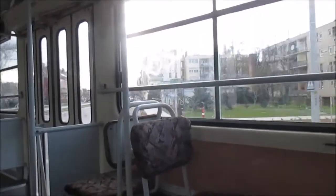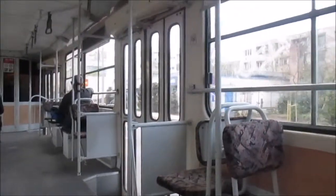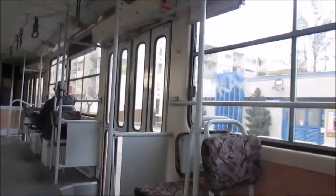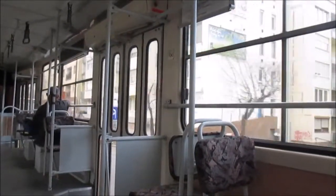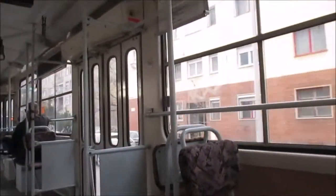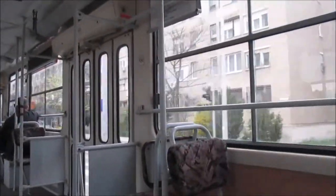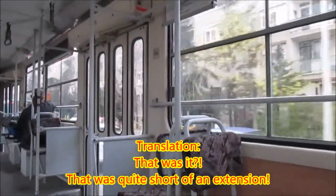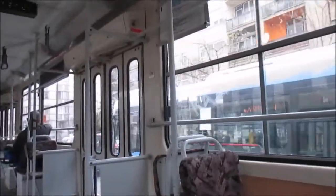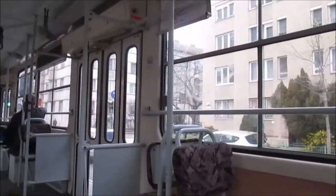Hello and welcome back. Curving to the right now. You can see ahead the track's actually got grass in between it. It looks very natural and it's quite a nice look, I think. We're now reaching the terminus, so there wasn't all that much to this new section of line.